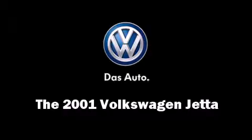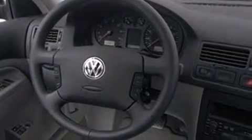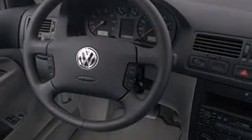You're going to love the 2001 Volkswagen Jetta. This four-door, five-passenger sedan provides exceptional value. Volkswagen infused the interior with top-shelf amenities such as one-touch window functionality, a tachometer, speed-sensitive wipers, remote keyless entry, and more.